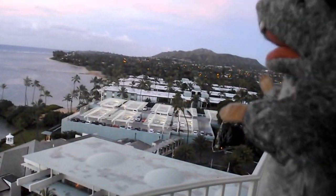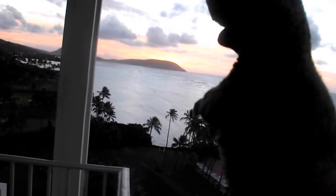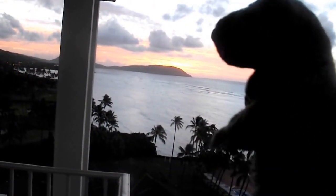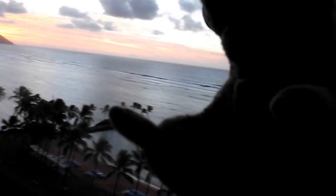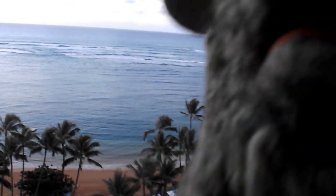That's Diamond Head right there. And then over here, that's Koko Head crater right there. And that's the sun. It's gonna rise right there. And then that's the ocean right there. See the big thing right there? That's the ocean. It's big. I like it.